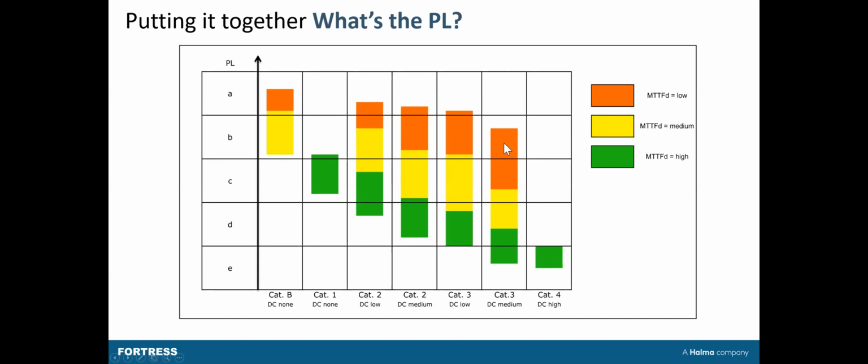But if you had a low MTTFD, you actually could be down in PLB or even PLA if you had a low diagnostic coverage, whereas you could have PLC with Cat 1. So I think it's worth noting that the categories themselves are not linear in terms of getting better. You can have a category 1 that is more reliable than a category 3. It depends on the other parameters as well.